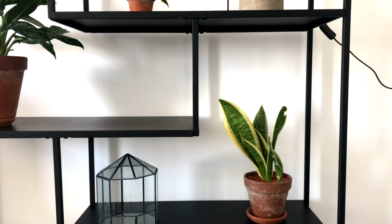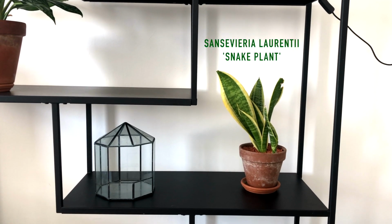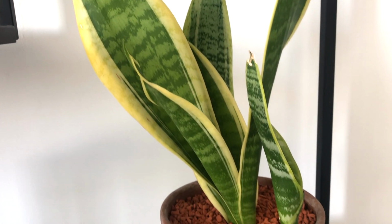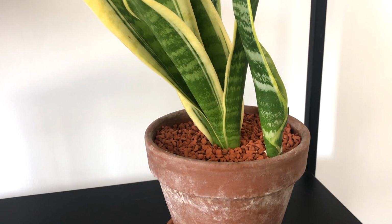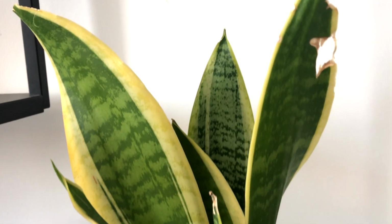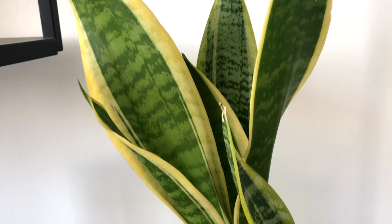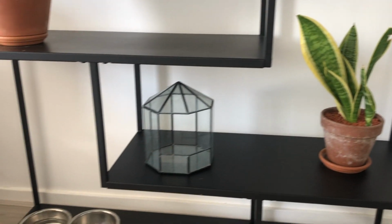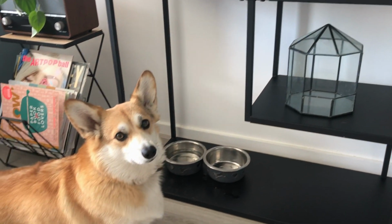The last plant from this section I want to show you is Sansevieria laurentii, commonly called snake plant. These plants remind me of my grandma's because she had a lot of them in her windowsill. Sansevierias are very strong, but I must admit that they are not my favorite plants to grow. Now I'm thinking about it, I would love to introduce my favorite plant.